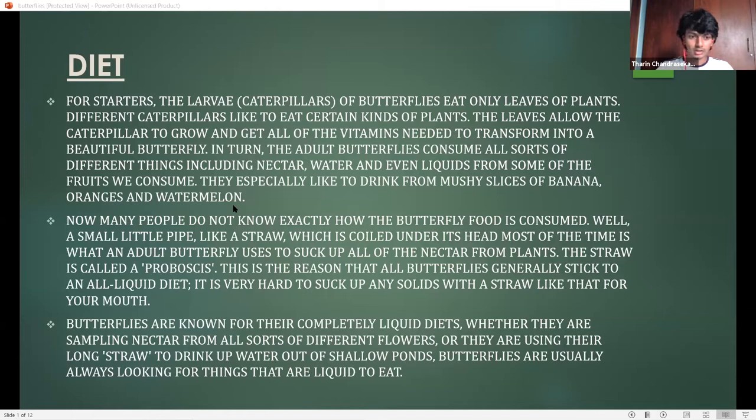Now, many people do not know exactly how the butterfly food is consumed. Well, a small little pipe like a straw, which is coiled under its head most of the time, is what an adult butterfly uses to suck up all the nectar from plants. The straw is called a proboscis. This is the reason that all butterflies generally stick to an all-liquid diet. It is very hard to suck up any solid with a straw like that for your mouth.